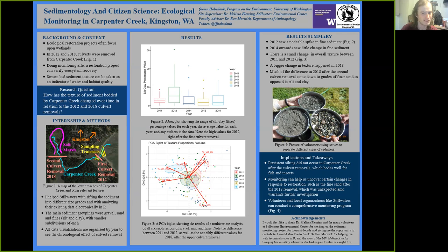But the entire experience at Stillwater taught me that citizen science can be a replacement or a substitute in some instances for corporations and governments. They don't do monitoring and restoration projects. So yes.